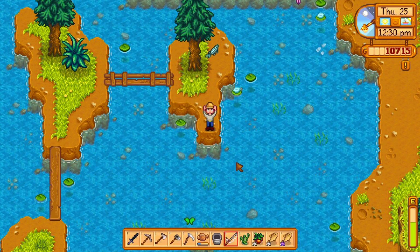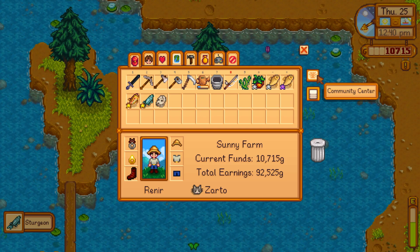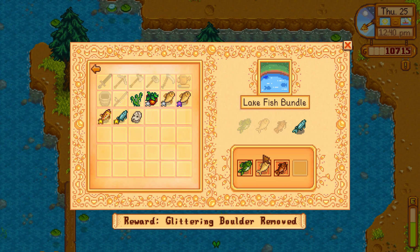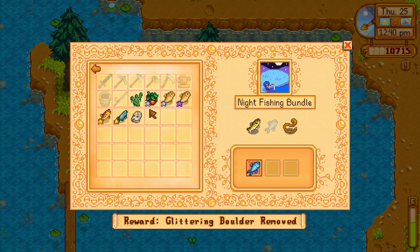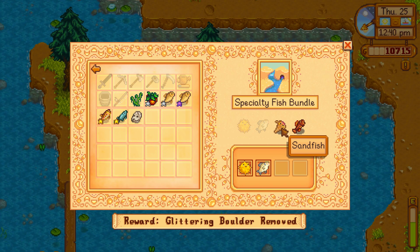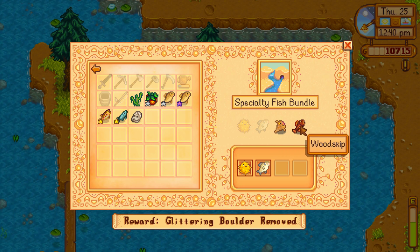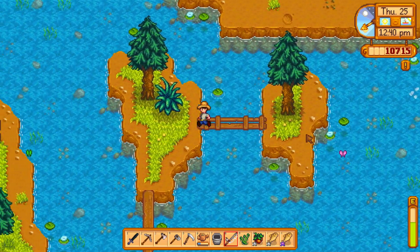Come on, is this one? Yes! Exactly what we were looking for. Okay, so that one is now out of the way and we actually finished lake fishing. Awesome. And night fishing we can't do before fall, as well as this. We can actually go and do the woodskip. But I also want to unlock the desert, so we can also go for the sandfish. But again, these are all season, so it's nothing to really worry about.